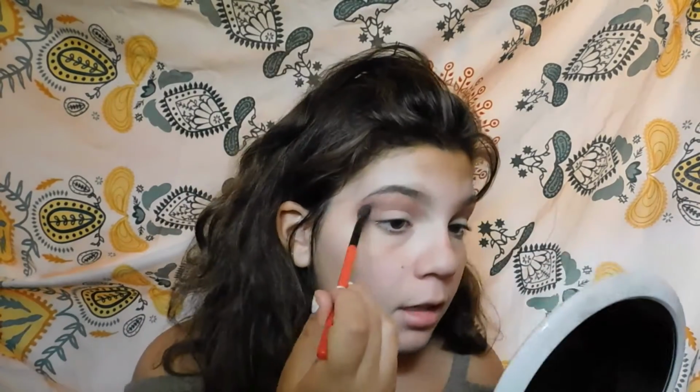So now that we're kind of done with the eyes, I know it looks kind of crazy and dramatic, but again, we're trying to look zero to 100, we're trying to look glamorous all the time. I'm going to clean that up later, don't worry. But we are going to be using the e.l.f. brushed copper. That's what it's called. It's a liquid eyeshadow, and I'm going to be using the Butterfingers today. Okay, so I'm going to use this flat brush to apply this beautiful metallic liner.